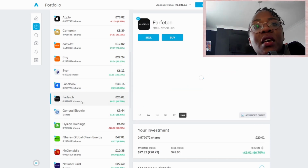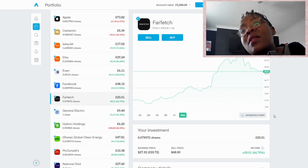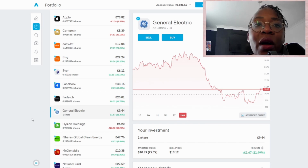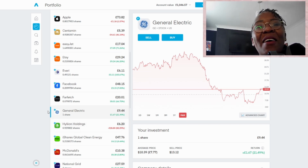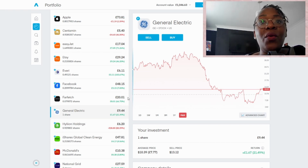Farfetch is again another one that I took a risk with alongside Every. I bought them at the same time, so I'm up 66.75%. Really happy with that. General Electric was one of my free shares that I've gotten from somebody signing up. I had quite a few General Electric shares, but I've sold them and used the money to invest in my ISA. So really happy that I've still got one more share that's come through, and it's up 21.49%. So really happy with that.